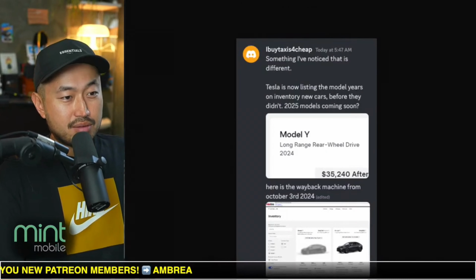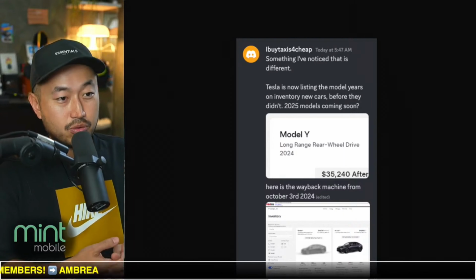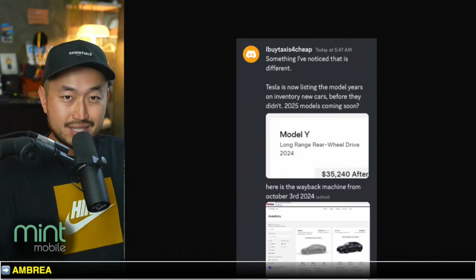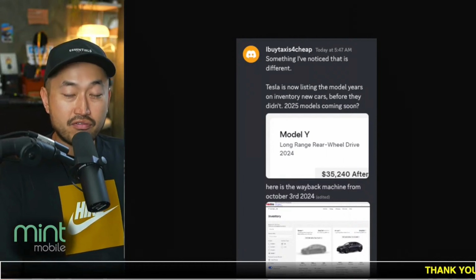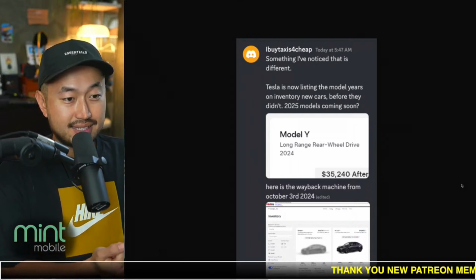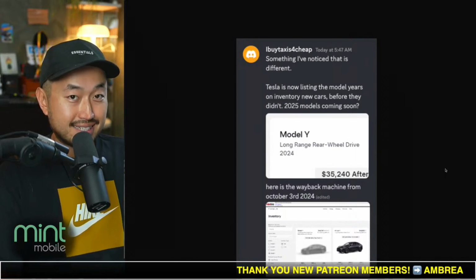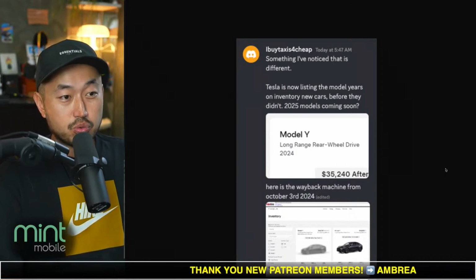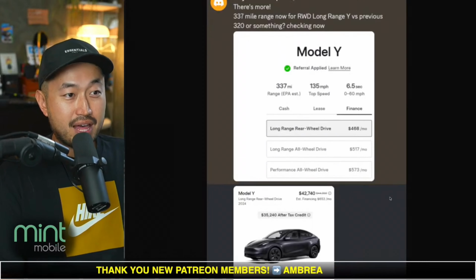So now it's starting to make more sense because, if you've been watching the channel, we know 2025 models always come around this time, this Q4 time frame, maybe even like November or even December. And so certainly this makes sense that now those older vehicles are starting to get discounted, because Tesla needs to clear them out before 2025 vehicles come into play. And on top of that, there's more.